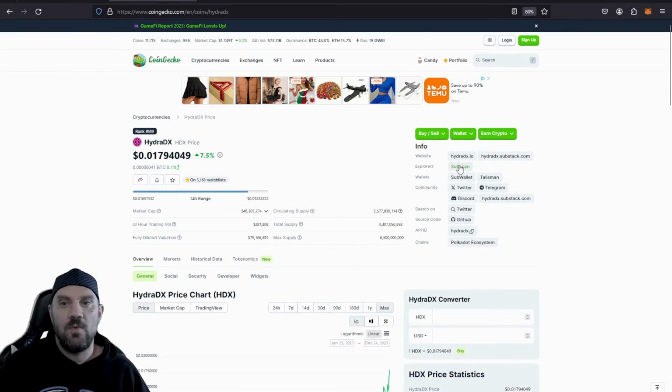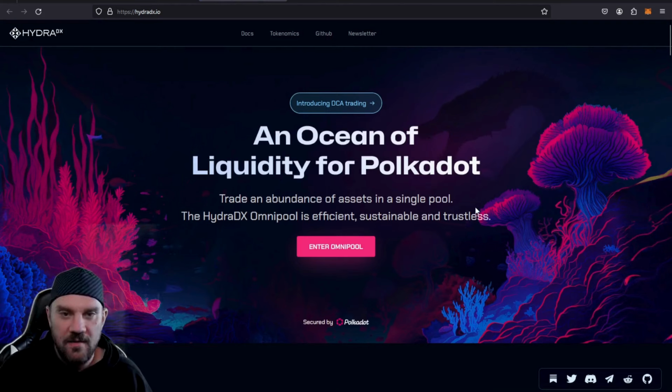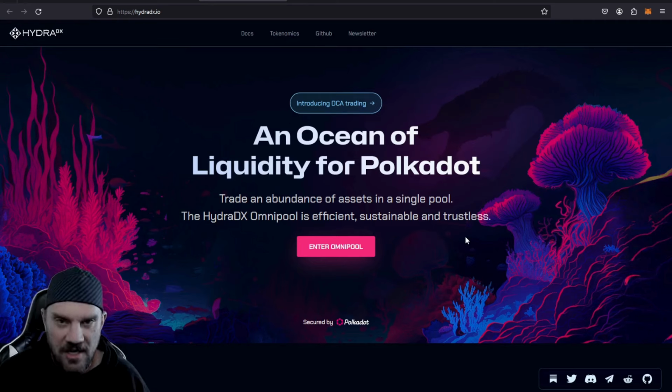Let's come over and check out the website, HydraDx.io. We can see an ocean of liquidity for Polkadot. So yes, this is a Polkadot decentralized exchange and tool. It does a whole lot more than just swap, and we'll get into all that, but you do see trade an abundance of assets in a single pool. HydraDx Omni Pool is efficient, sustainable, and trustless. So you guys know I love decentralized exchanges, and this is essentially a decentralized exchange for Polkadot that does a whole lot more.